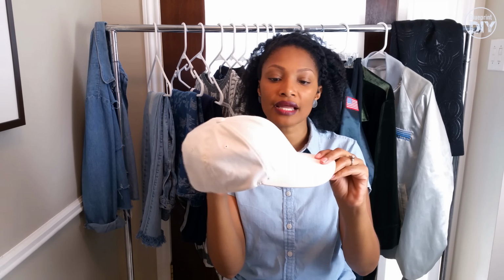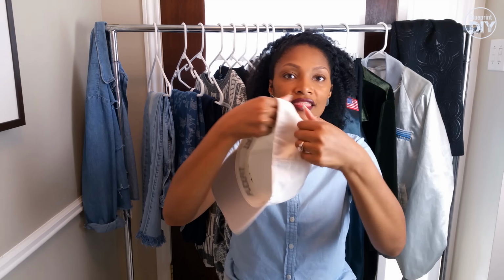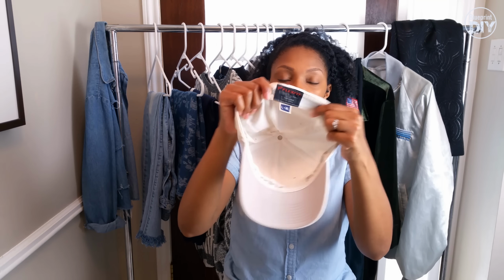And then the next item that I'm gonna show you is this really cute hat, and it's just a cream color cap, but I like the fact that it is stretchy. So no matter whether I have my hair back in a ponytail or out, it'll still fit my hair. It just says M and M on it, but I don't know what that is from, but I just thought it was really cool and I could style it with a lot of different things.